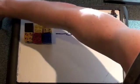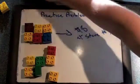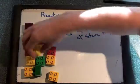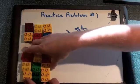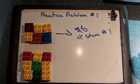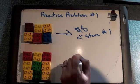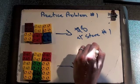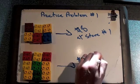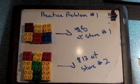And what's store number 2? Number 2 has 9 of them for $13. 9 for 13. Okay, 9 magic math blocks for $13. Okay, so we got 6 for 8, and we got 9 for 13. Okay, what have you figured out?